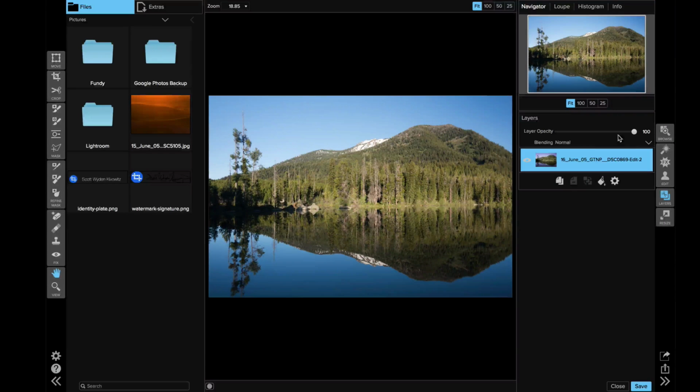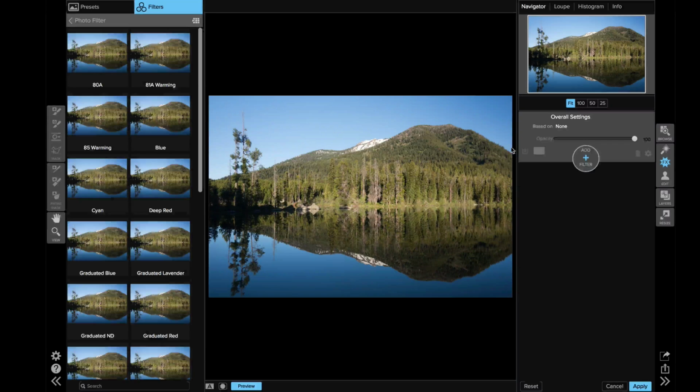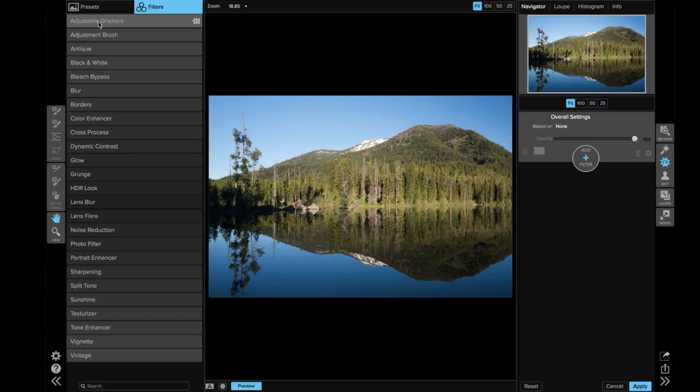What I'm going to do first is open it in ON1 Effects. The reason I want to do that is there are a couple of things I want to do to the photo before I do anything else. There are a few spots in the sky that I might want to remove, but before I even do that, I am going to start with adding a couple of things.